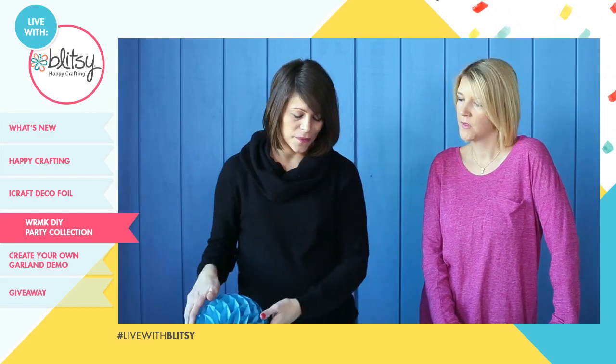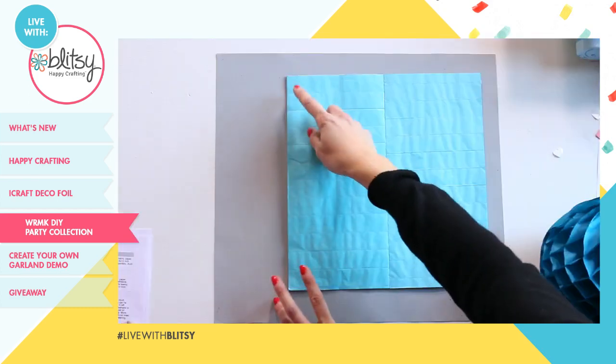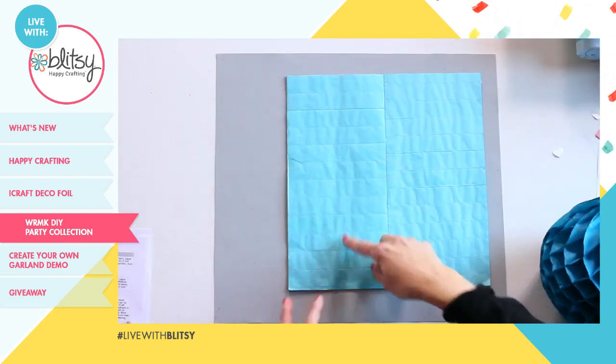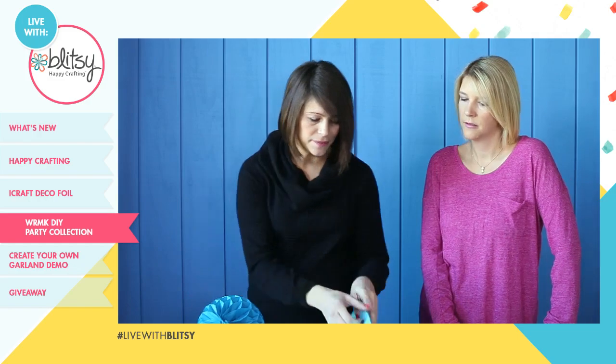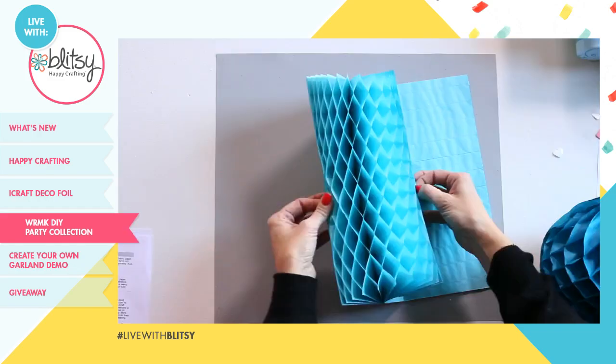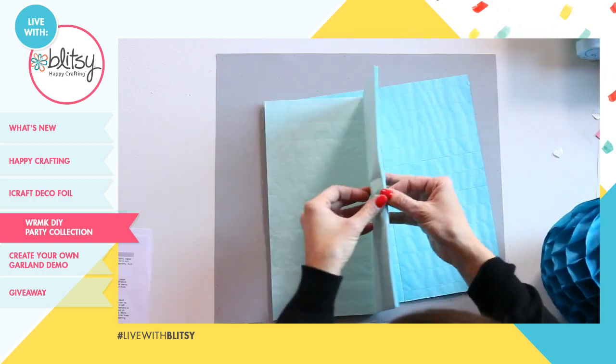I know Memory Keepers have a more intricate, fancier shape, and they have one that's kind of triangular. It can be different shapes. Very cool. So this set comes with this really pretty, lighter blue.